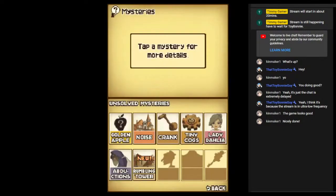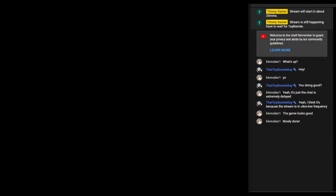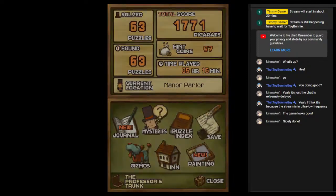Alright, before we go, let's check out our mysteries. I wonder where they will sleep, though? So, yeah, something is up with Ramon. He's back and alive all of a sudden. And apparently he has no memory of what happened. Rumbling Tower. Walking the streets of Saint Mystere at night, occasionally a thunderous rumbling flies in the air. The noise is rumored to have come from the tower, but no one in town seems to know the origin of the sound. Villagers claim that the noise has increased in frequency as of late. So that tower does have something to do with something.